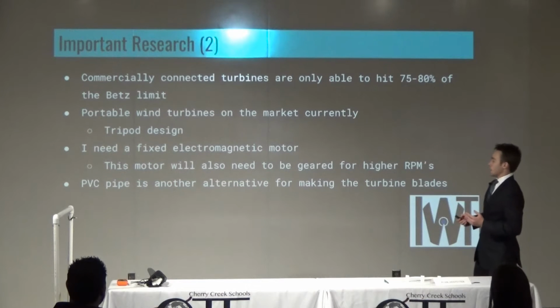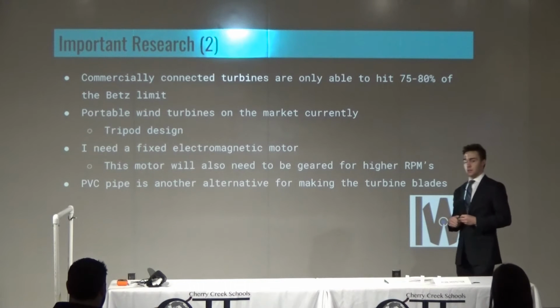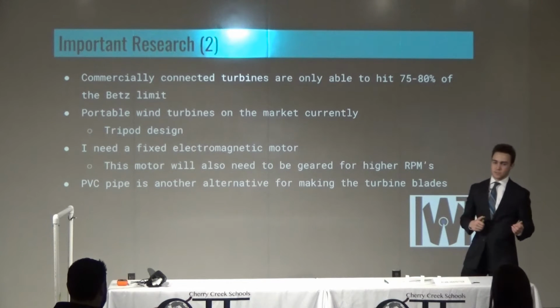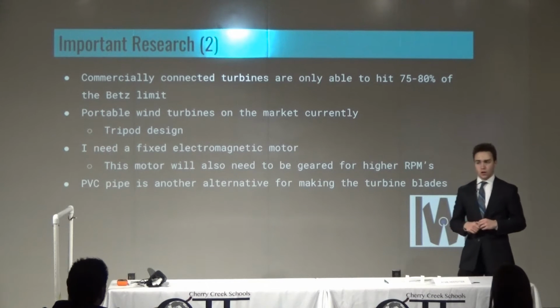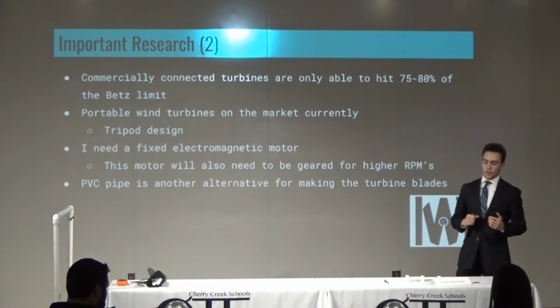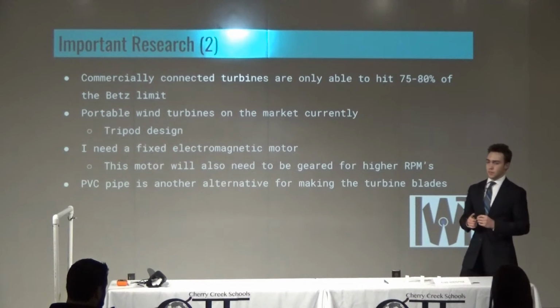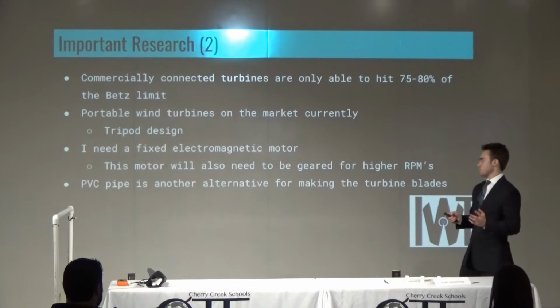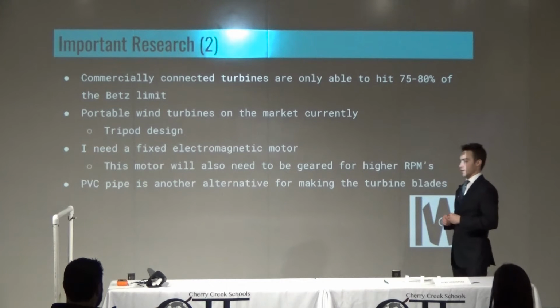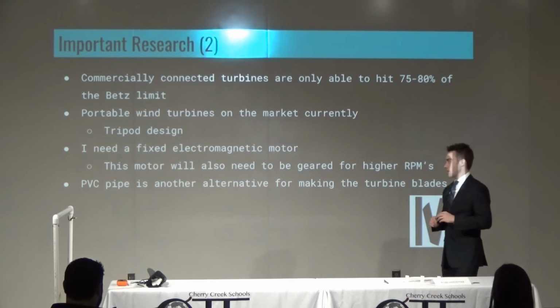After that, I needed to research the portable wind turbine market itself to make sure that I was different and that there wasn't someone already doing what I was doing. And what I found is that on the market today, all portable wind turbines that are sold are mounted onto tripods, and they're all tripod systems. That has a couple of pros and cons that I'll get into when I talk about the end result of what I have, comparing it to that.